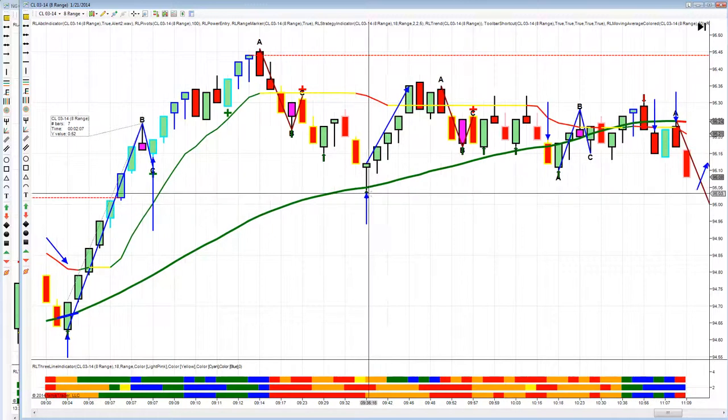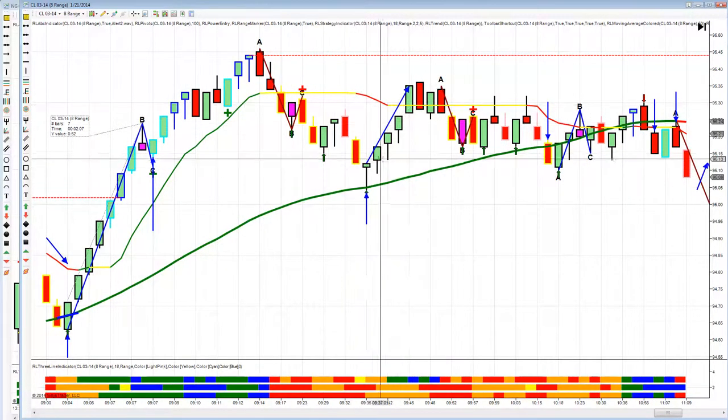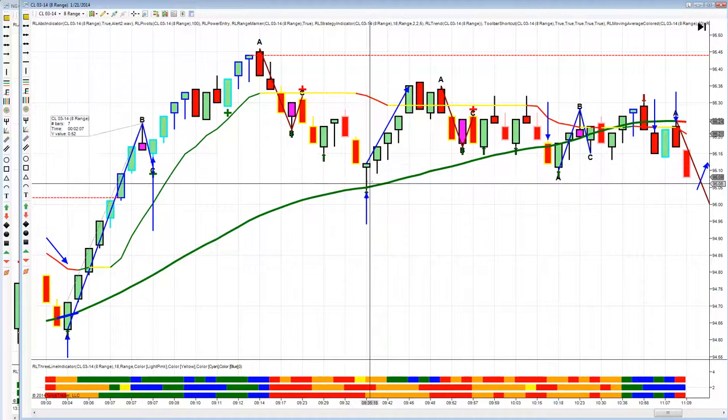And this was a power bounce off the 50, but I didn't like the structural setup because it came with a hammer. I like to have a big candle body coming off the 50.